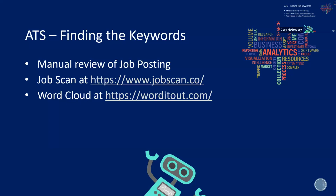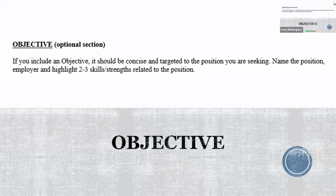Absolutely. And do we still, I guess, obvious, is that objective statement, is that really, to me, that just wastes a couple lines, right? You felt it. Yeah, because I've done enough resumes and I'm like, yeah. If I'm applying to be a teacher, obviously my objective is to get a job as a teacher. It's kind of self-explanatory.